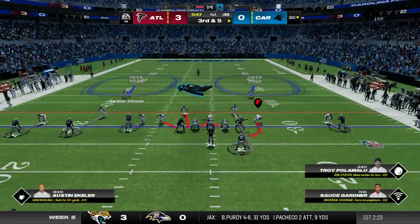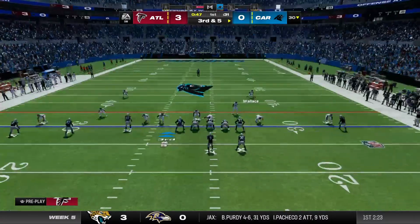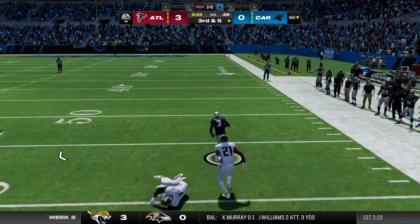You talk about this Falcon defense. They are number 2 in the NFL against the run right now, Charles. They've established themselves pretty well throughout this season. But boy, what a competitive group of people. They do not like that.